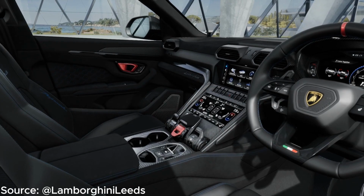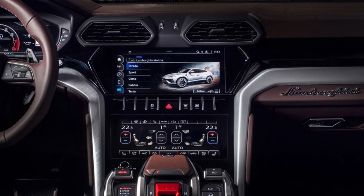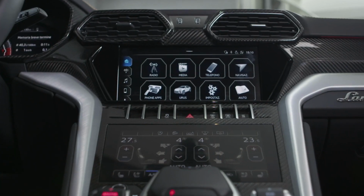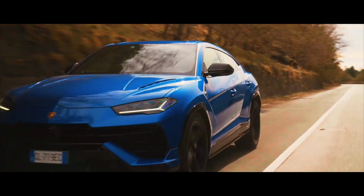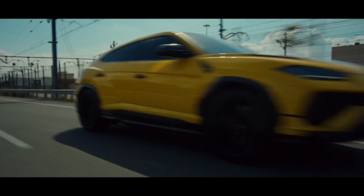The Urus also includes a Bang & Olufsen 3D sound system, dual center stack touchscreens, Apple CarPlay, Android Auto, an available rear seat entertainment system, and various standard safety features. The Urus is available in two variants, the Urus S and the Urus Performante.